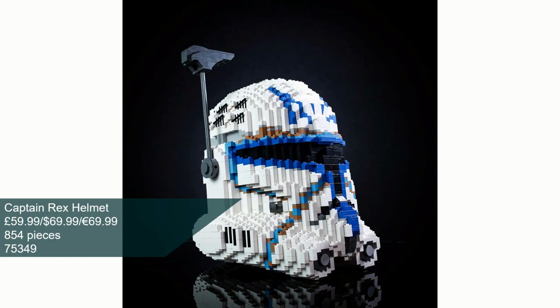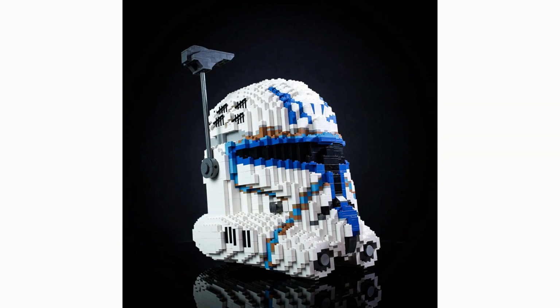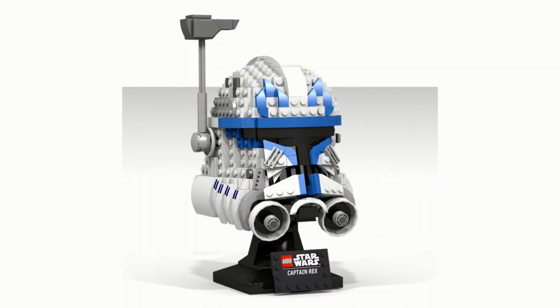But then we have Captain Rex's helmet, which is £60 or $70 and has 854 pieces, 75349. This looks like it's going to be an interesting set. This is a really interesting model here. This is massive compared to what it will be though, but it is a really nicely detailed model. The scale will be something more like this. This is probably a fairly accurate scale.